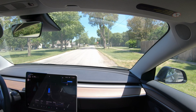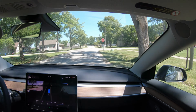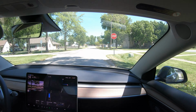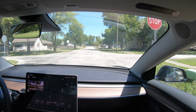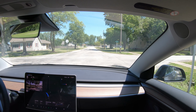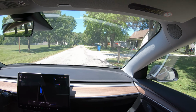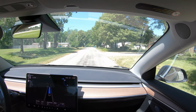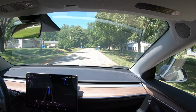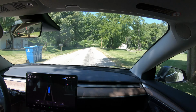Speed bumps ahead. I don't see any. Oh, is that one right there? Now turn left onto West Charles Street. That was the tiniest speed bump in the history of speed bumps right there. In 500 feet, turn right onto West Elm Street. Then your destination will be on the right.